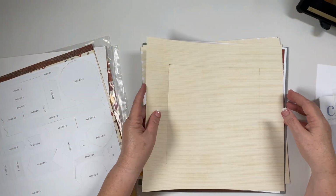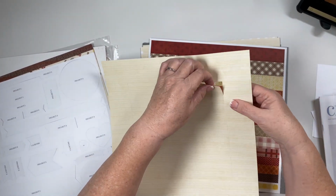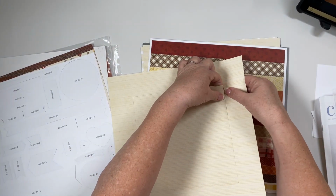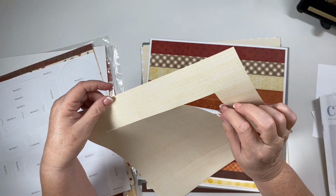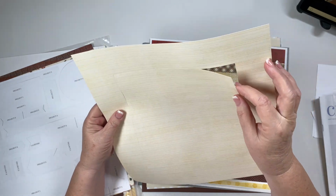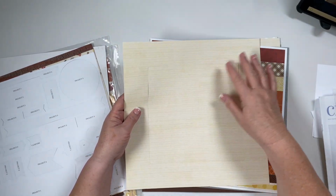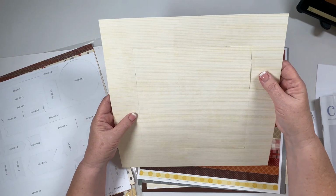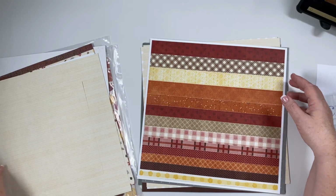And then here you'll notice that they're going to use this as a base to a page. Let me see if I can show this to you. I don't want to tear this. They've cut out the center of this piece of paper because they're intending for it to be used as a full base on a page. So they've cut this out for you, which is nice. So you can save some paper and use this somewhere else.